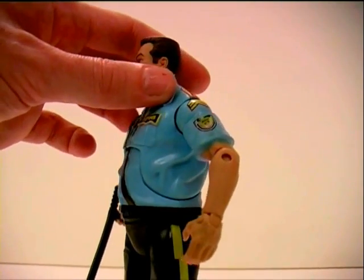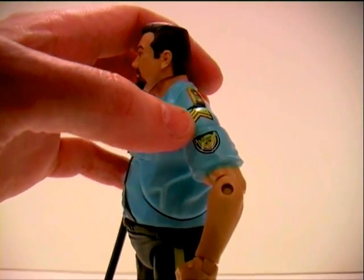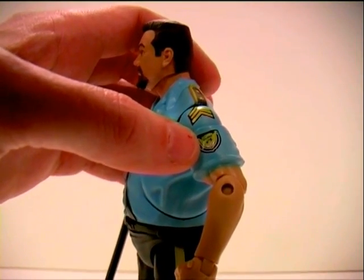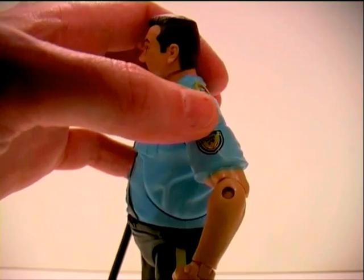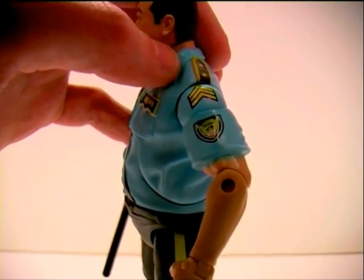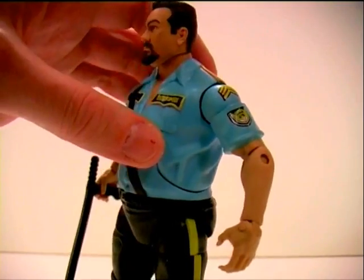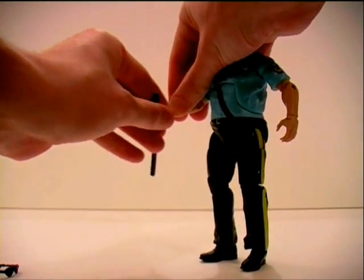and then the same badges on this shoulder, which I'm sure these kind of badges are awards for good service, so Lord knows how the Big Boss Man got them. So of course you can remove the nightstick.